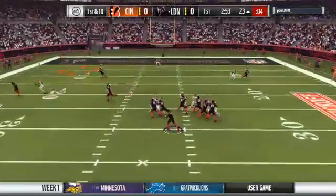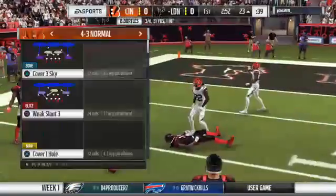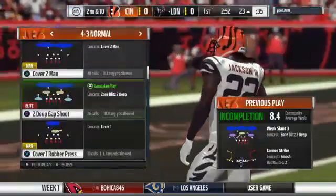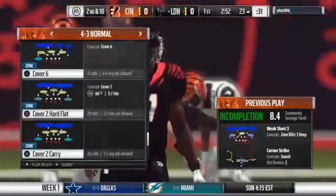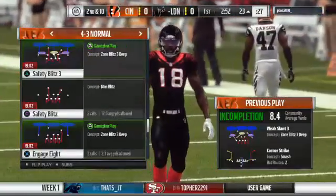Throwing on first down is Bortles. He couldn't quite hold it. Got hit. Ball pops out. Incomplete. We know it's not an easy job to go out and catch passes when people are trying to tackle you and knock the ball away. But the bottom line is, that's a pass he's got to have and a pass he should have caught.